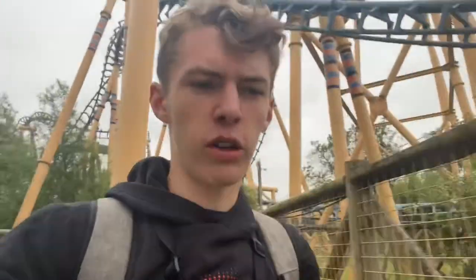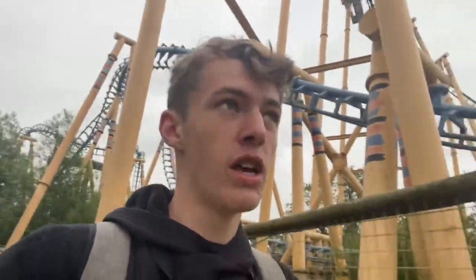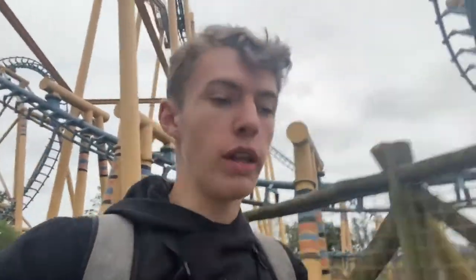Sits four people, two in each row, and the restraints are different to some of the normal restraints you'd get. They're kind of over the shoulder and lap bar, but they're not connected, which is quite strange. Never seen those types of restraints before, so it's quite good to experience that. And I do like the hang time you get upside down. But yeah, we're gonna head on to Kamali. It looks quite a good, smooth ride. I do like my inverted coasters, so let's head on. I'm looking forward to it. Stay tuned for the POV.